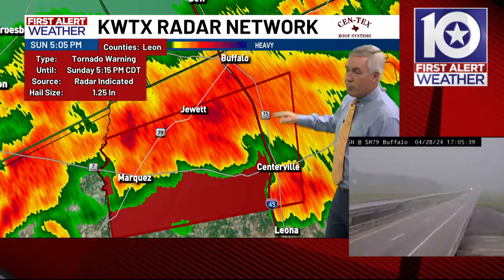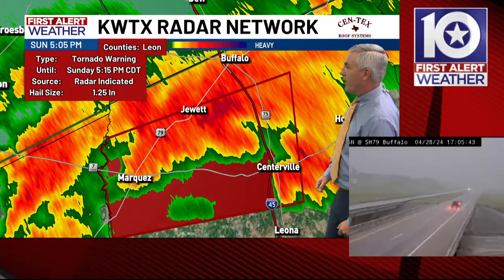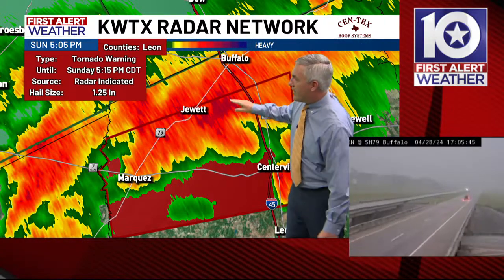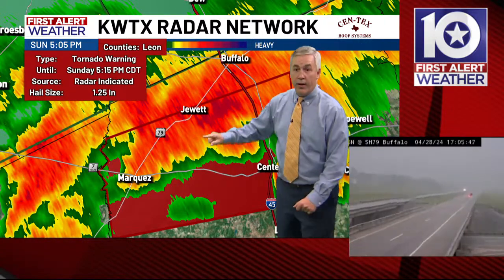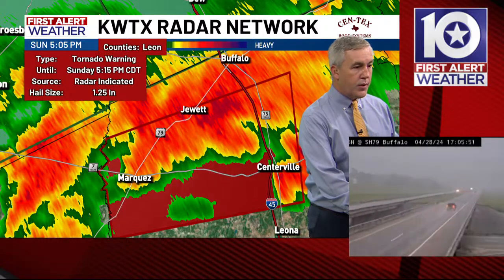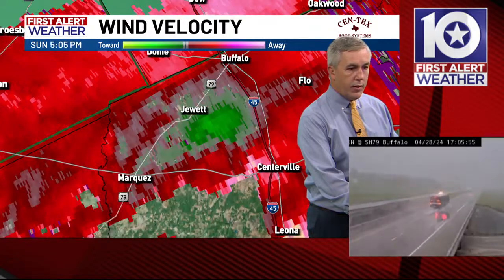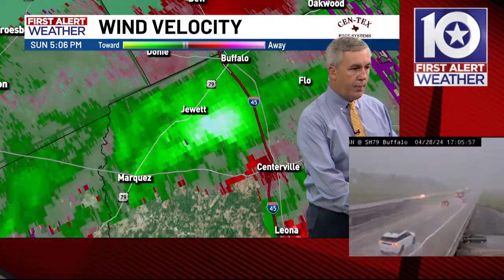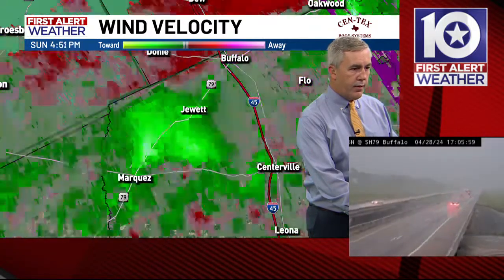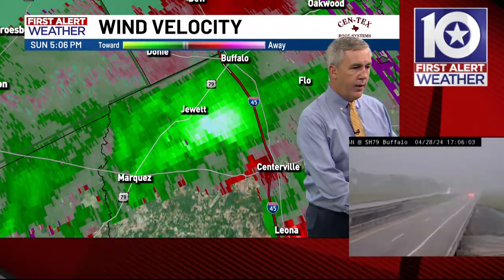But I would probably avoid the Highway 75, the I-45 corridor right there, as this, again, pretty decent hail core is going to work its way through there. And again, a potential rotation that could produce a tornado. So let's look at this. Still got that kind of broad rotation there, but definitely nothing like what it was when it went through the Marquette area.